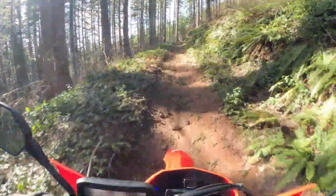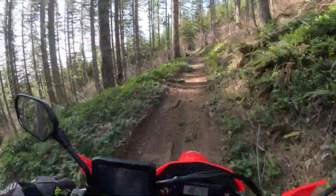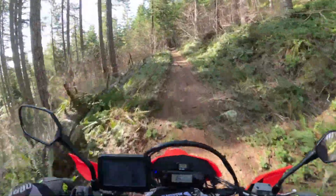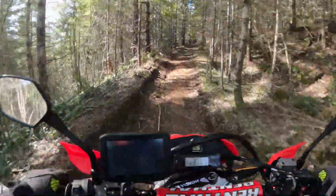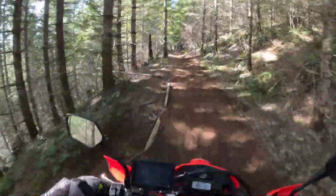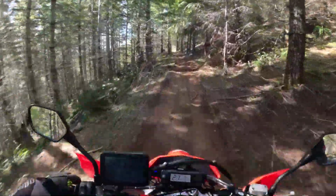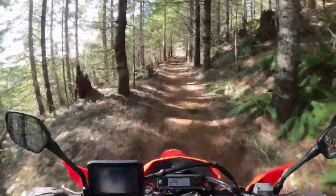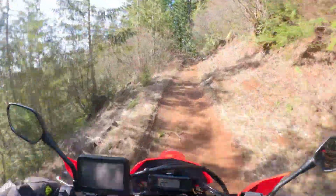Just being a little cautious up here because there's so much wind. There's a lot of down debris, and I don't want to come around a corner and hit a log. Man, see there, I needed to loft that front end off the ground to get over an obstacle, and it was no problem. A little twist of the throttle and off you go. Yeah, no, it's great. Torque on demand, any gear you want to be in.